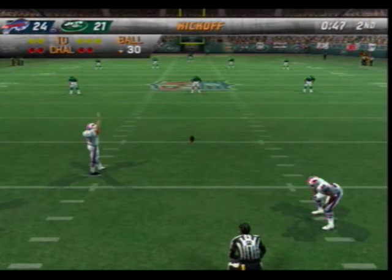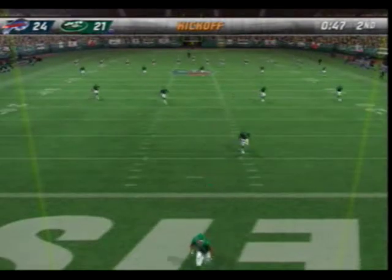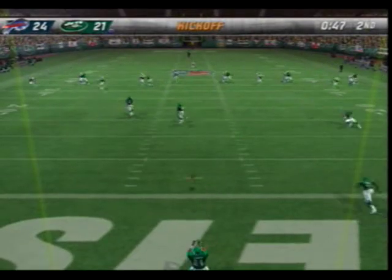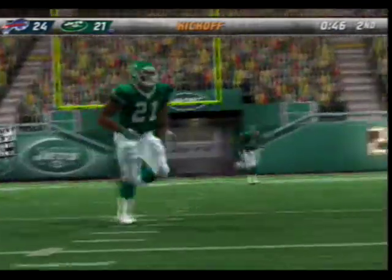Buffalo is lined up for the kickoff. Houston Zeta back deep to return. Good distance. This one is fielded by Hushmanzada. The Jets need to score quickly as they start this drive. At the 20.